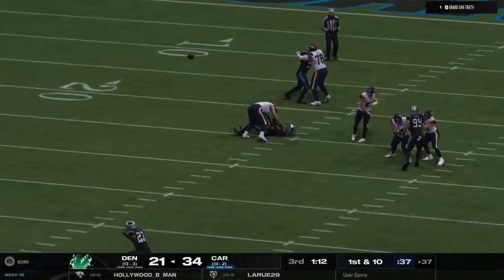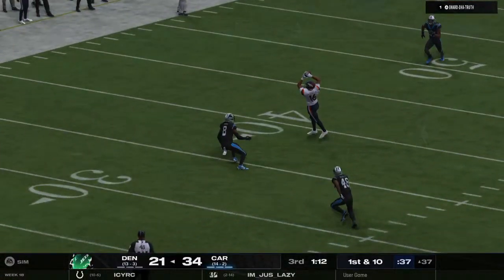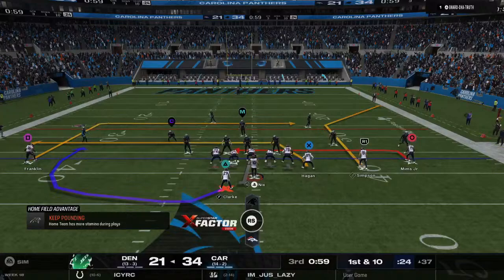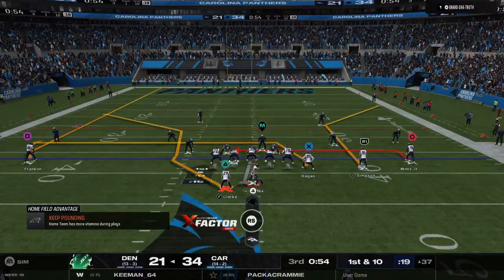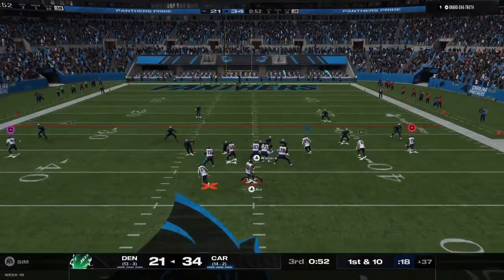The analytics are pretty clear. It's hard to move the ball in this league with short little dinks and dunks. You've got to get the explosive chunk. You got to get the big play, and that throw to the outside gets the job done.